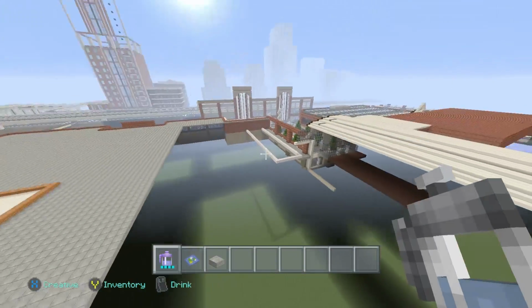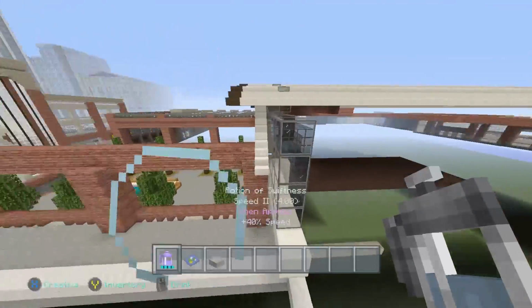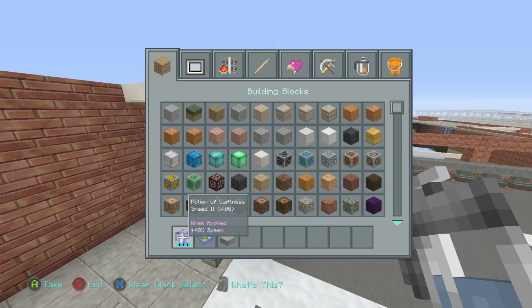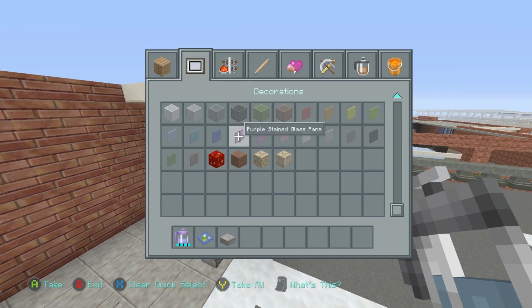So let's see, probably start here. I need to figure out what I want to do. What do I do on this side? I just kind of turned it with glass. Okay, so it looks like we need some black stained glass.